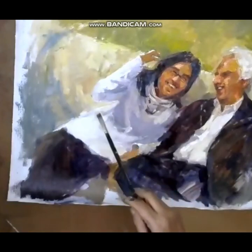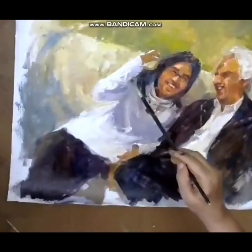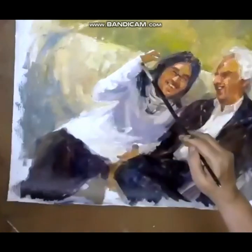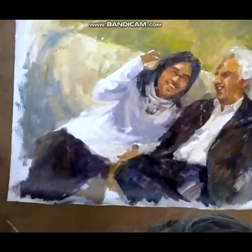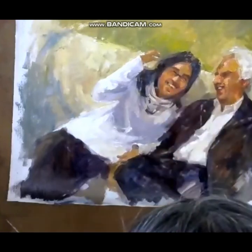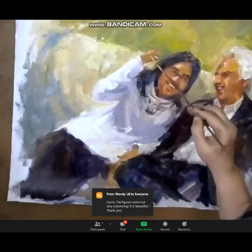It's kind of done. Since it's a portrait, I can give more detail maybe later. But the idea today was to get the expressions and how we can get the expressions, which are pretty much laid here.